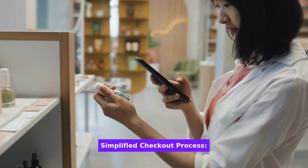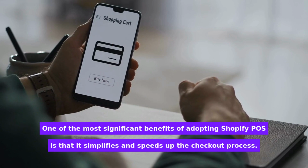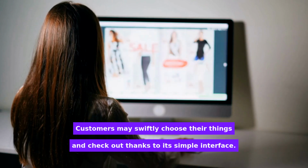Simplified checkout process. One of the most significant benefits of adopting Shopify POS is that it simplifies and speeds up the checkout process. Customers may swiftly choose their things and check out thanks to its simple interface.